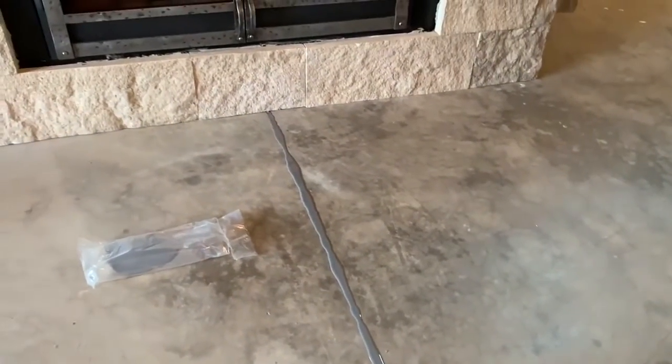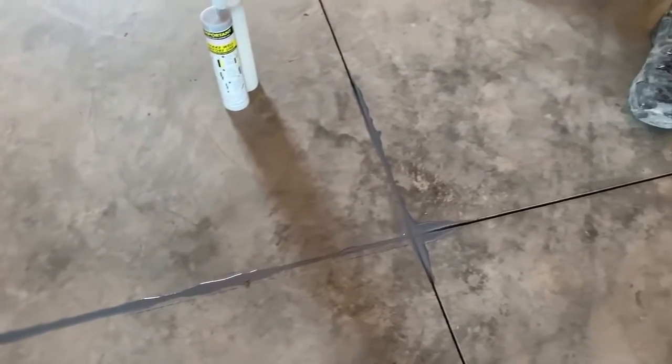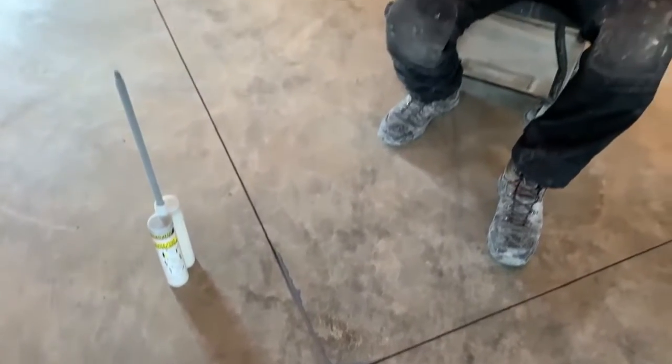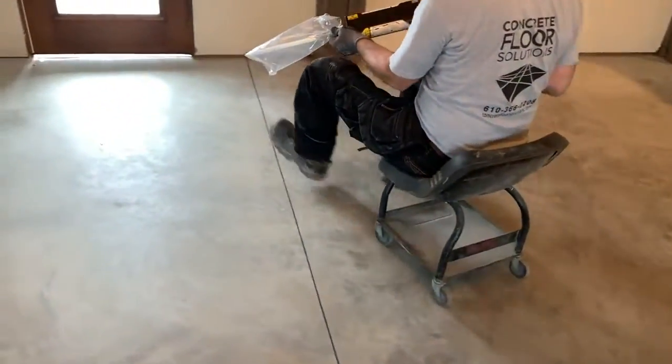So that was 1 tube. Very convenient on your hand. If you had to pull the trigger on a dual cartridge gun, it probably would have been 100 pumps. And this stuff is not necessarily easy to pump because it's fairly thick. I'm going to purge the air on the next one. Now this time I'm going to start down here now.